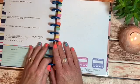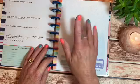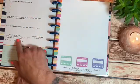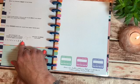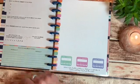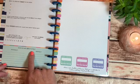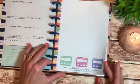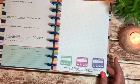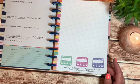How can I make that happen? What important needs do I have that aren't being met? On a scale of 1 to 10, where am I when it comes to being calm and centered? And then one way to improve this week. You've got 1 through 10, and then ways to care for myself physically and mentally. You've got some really neat built-in habit trackers. Choose a few habits or behaviors that you would like to nurture and keep track of this week.